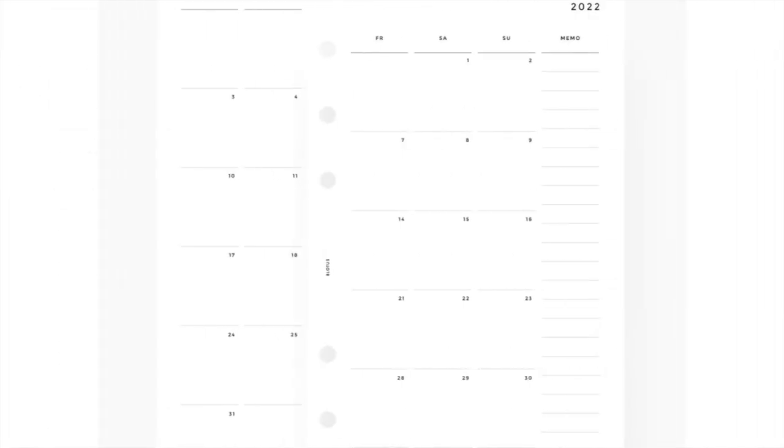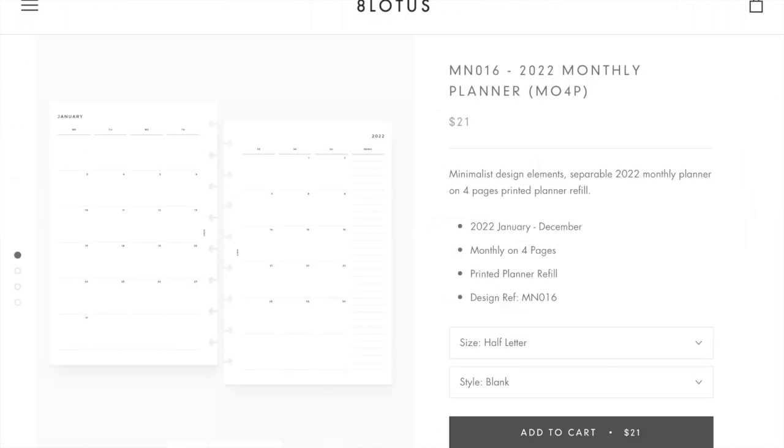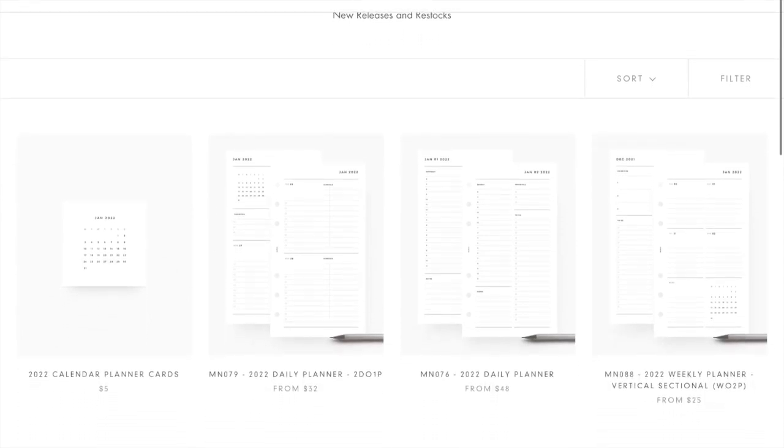Actually, I wanted to show y'all this. I'm not going to purchase this. This is what I thought about purchasing, and then I decided to go back and use my monthly from Cloth and Paper. But I still want to show you, I really like it, but what I did not like was that memo on the right side. I have to have it on the left side. So that just bothered me right there.